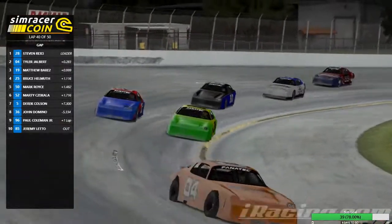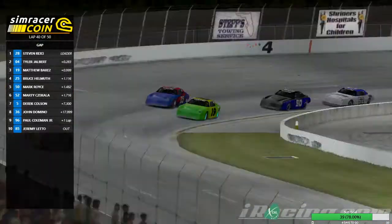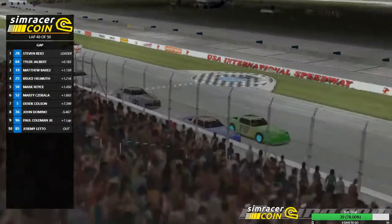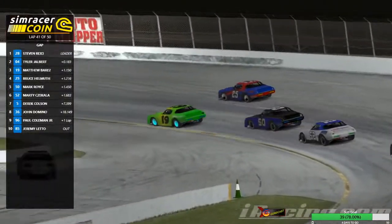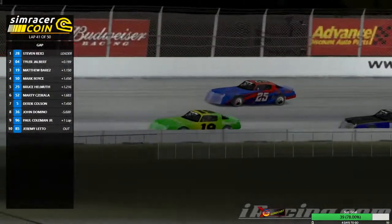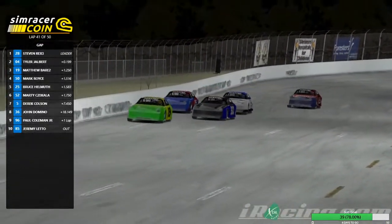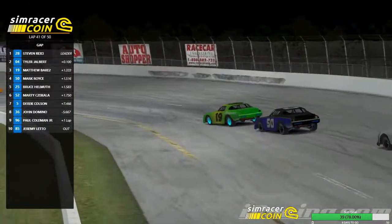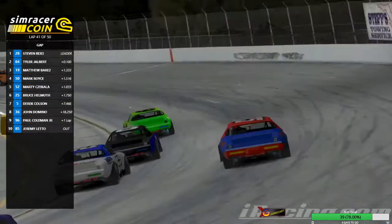race. Bruce Helmut trying to go on the outside of Matthew Bear. Matthew Bear trying to battle valiantly down to the inside line. Bruce Helmuth will take third spot by about, it's hard to tell, but I do believe they about crossed the line with about 600th second apart.